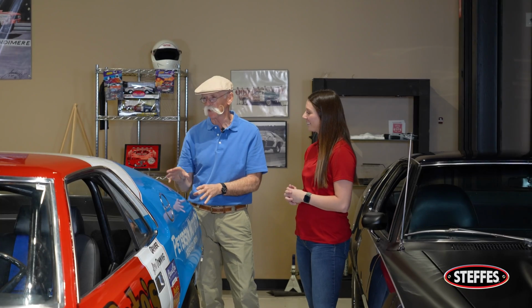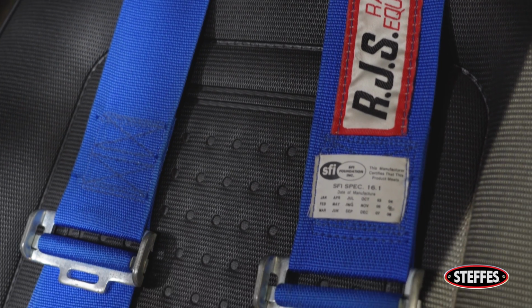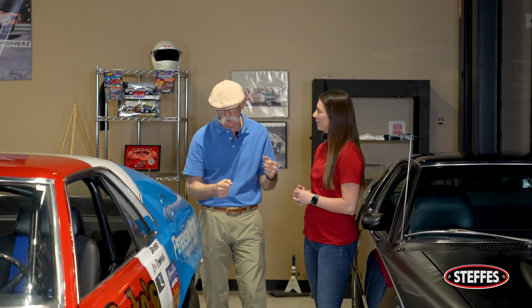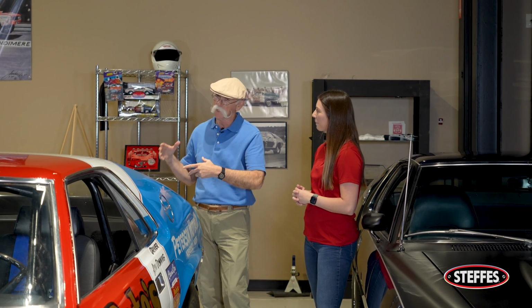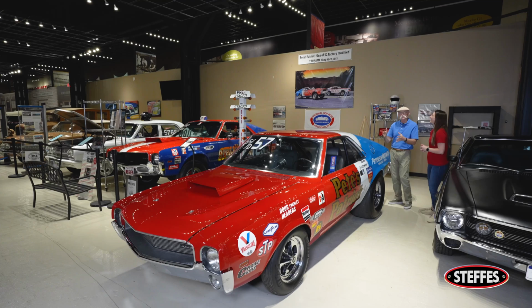This one's really special because this is one of 52 factory modified race cars. Back then, the manufacturers were into drag racing, factory supported drag racing, and had this philosophy of win on Sunday, sell on Monday. So if Mopar was winning on Sunday, Mopar sales would go up on Monday. But they would basically make factory modified race cars. And this baby was one of 52 built cars.